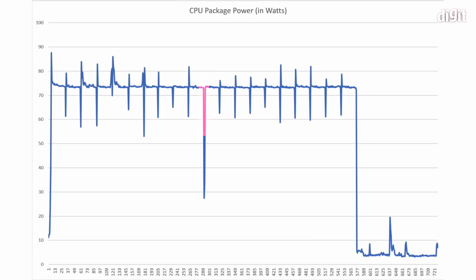During the same test, the CPU drew a maximum power of 95 watts. Now, just like the temps, the higher power draws occurred at a regular interval in spikes throughout the test. And the huge drop that you are seeing on your screen is when the first round of the R23 test ended and I restarted it for the next one.